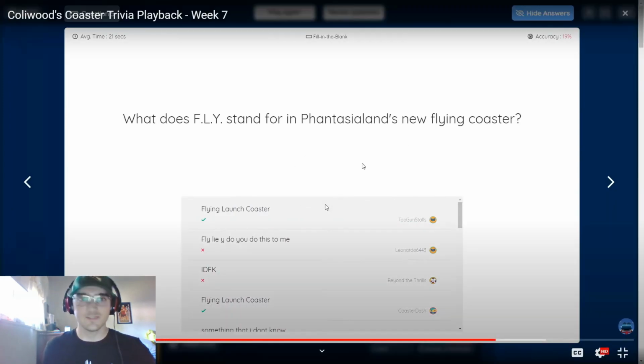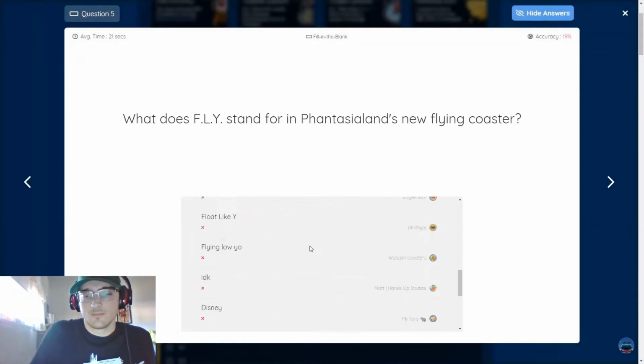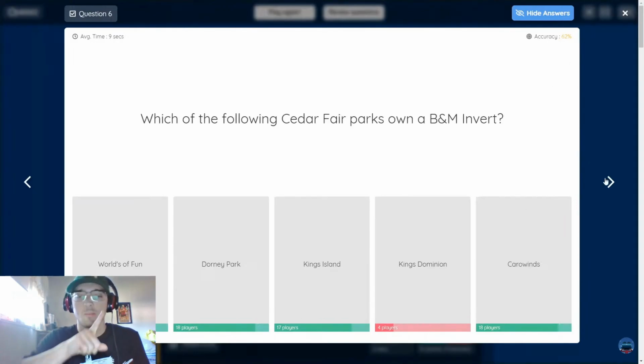Flying. Guys, if I was in this, I would be, for however many questions these gave off, I already lost count. Launch coaster. So hopefully everyone had that spelled right. Doesn't look like everyone did, so that's only 19% accuracy. Which of the following Cedar Fair parks own a B&M invert? It is all of them except for King's Dominion with 62% accuracy. That one I probably would have got.